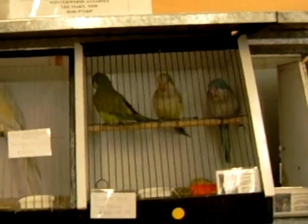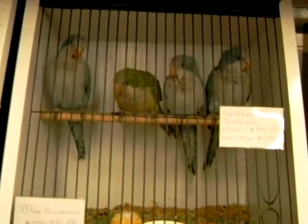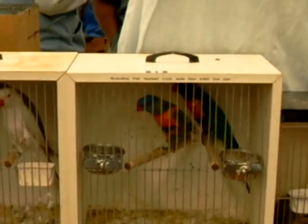These are Quaker parrots, green Quaker parrots, and that's the grey lacewing ringneck. These are Quaker parrots also, blue and green ones. They're very cheap, about $250. In pet shops, they're usually about $250 to $400. A couple of lorikeets and Indian ringnecks as well, and a few of the budgies.